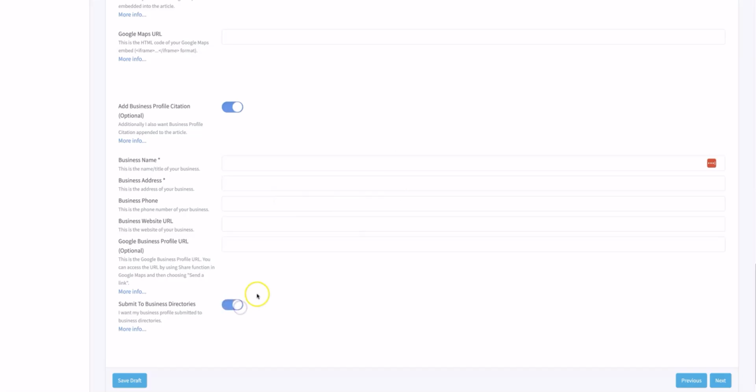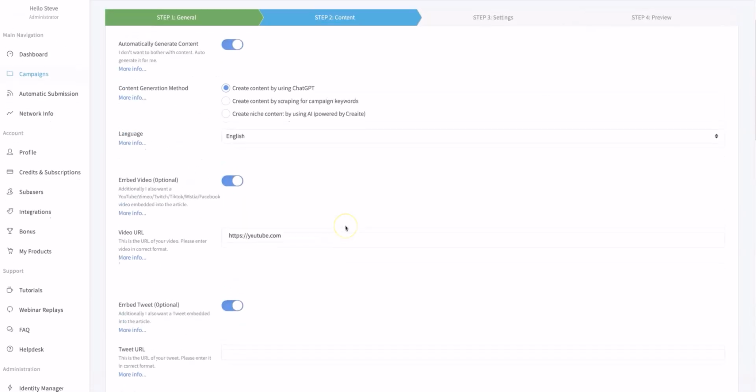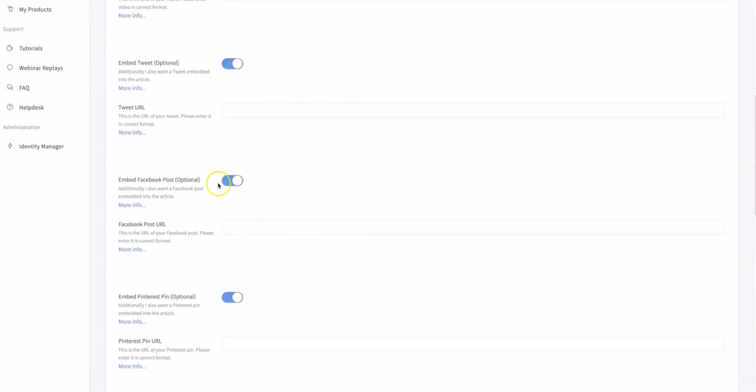And then down here, we have an additional boost, which will allow you to get your citation submitted to business directories as well, to give your local rankings even a bigger boost. All right. So once you're done filling all of this out, and of course, many of these are optional.